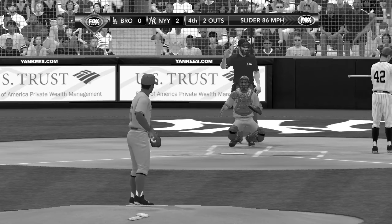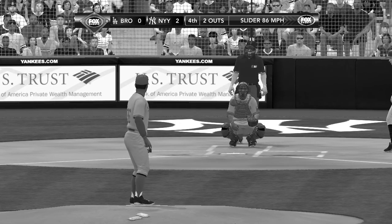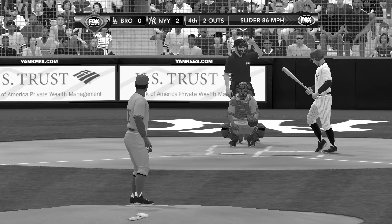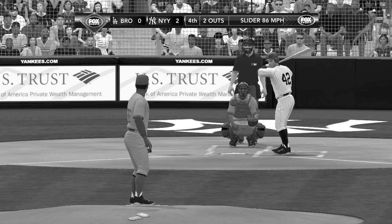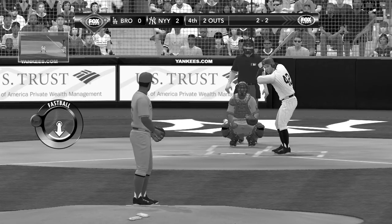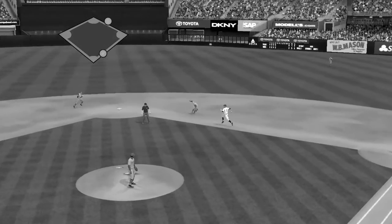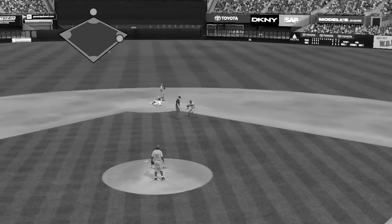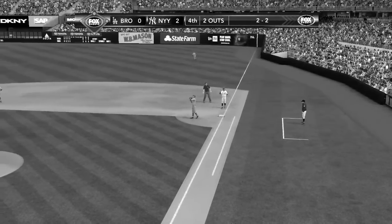Well, you see that pitch coming in, and it starts at the center of the plate, and all of a sudden, as soon as you start your swing, that's when that slider starts breaking away, gets out of the strike zone. He can't stop his swing and swings and misses. Ground ball towards second. Robinson. And he gets there in time, and that will be an infield single.